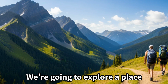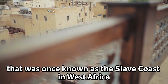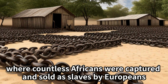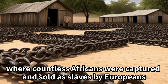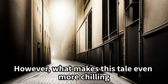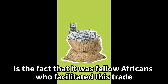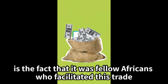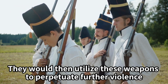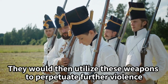We're going to explore a place that was once known as the Slave Coast in West Africa. It was a haunting shoreline, where countless Africans were captured and sold as slaves by Europeans. However, what makes this tale even more chilling is the fact that it was fellow Africans who facilitated this trade. By providing the Europeans with weapons and goods, they would then utilize these weapons to perpetuate further violence.